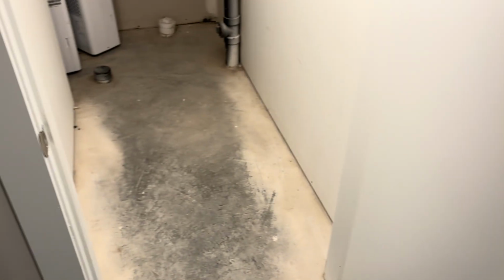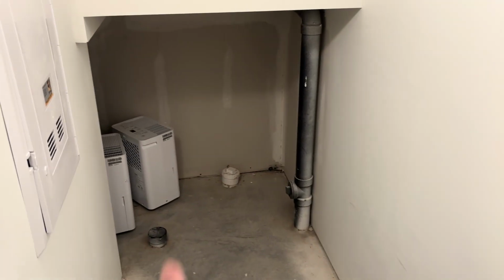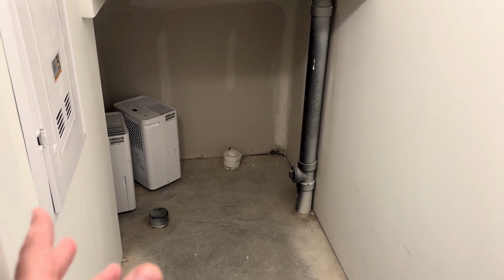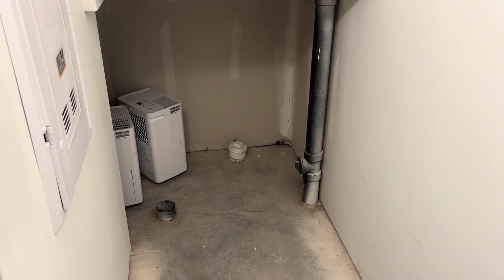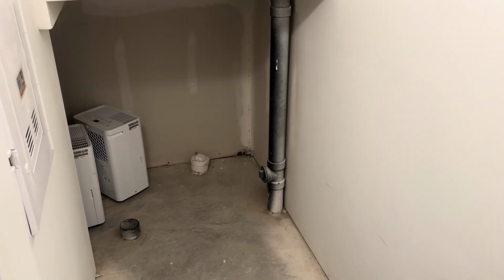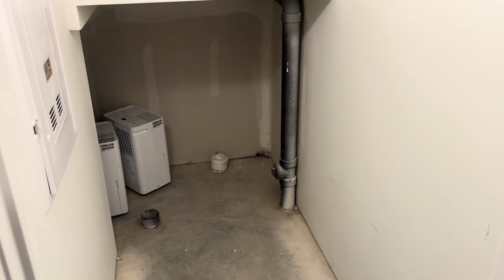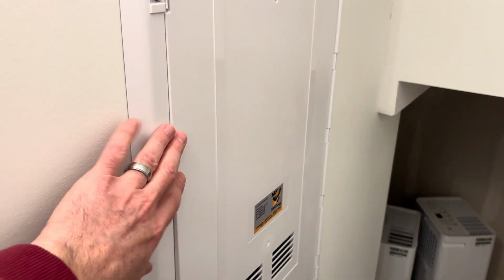And we'll finish off with some storage under the stairs. So there we go. So just a concrete floor. We do have a dehumidifier there. So actually there's two of them. So the landlord left those behind for tenants to use. So that's great. So whenever you live by the ocean or open water, you should have a dehumidifier in the basement. So there you go. This is going to be your telecom panel. And that's it. There you go.